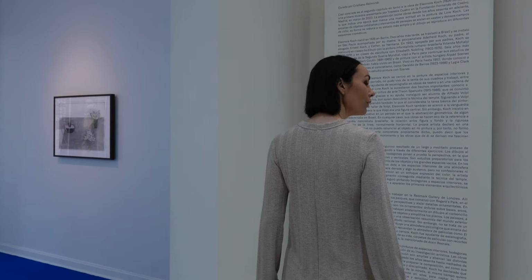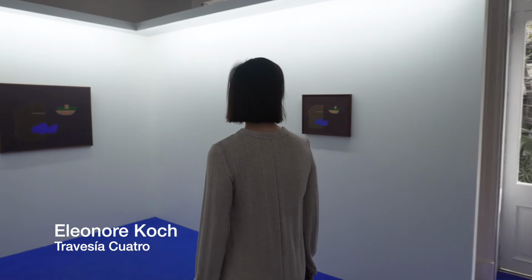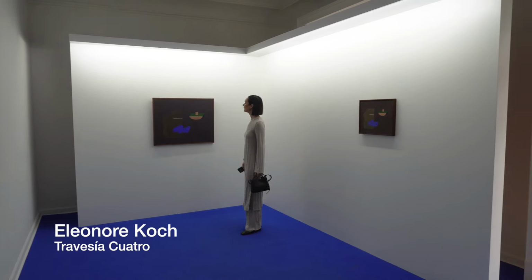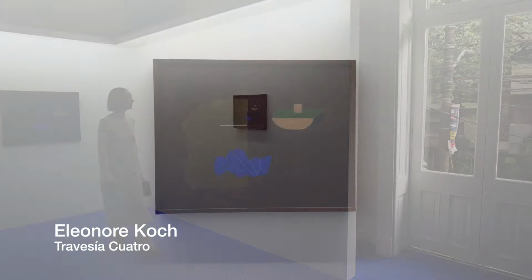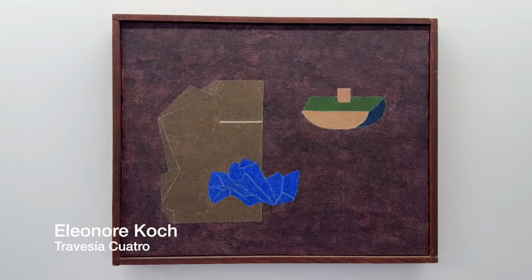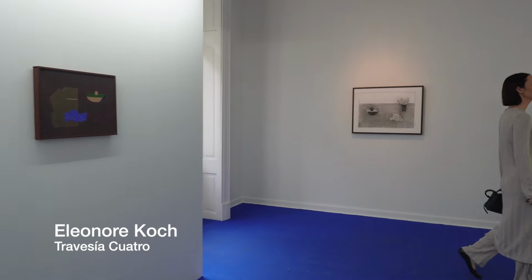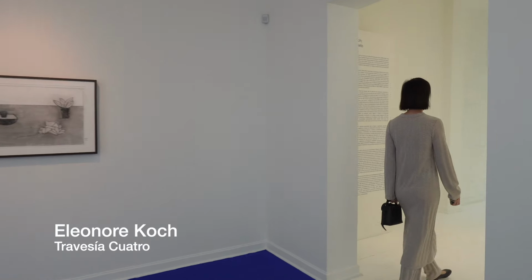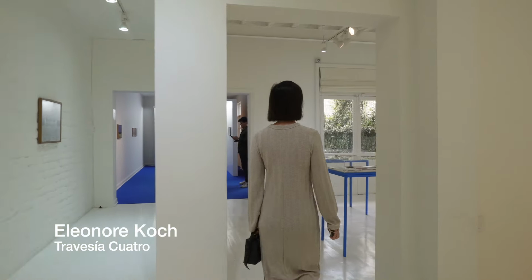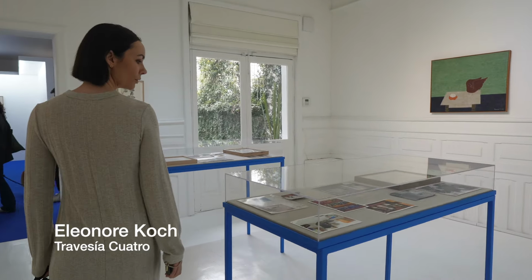This is an exhibit that highlights the different phases of Eleanor Koch's artistic career from the 60s all the way to the mid-90s. Koch, or Lore, as she was referred to, is known for her paintings of interiors, still lifes, and landscapes. And as you may have been able to guess by the color palette, she was born in 1926 and died in 2018. I think the gallery was really smart to do this pop of blue carpet because I think it really brings the paintings to life.